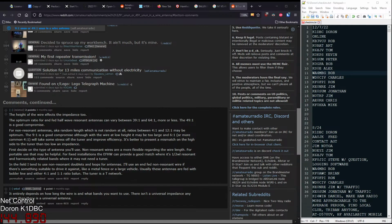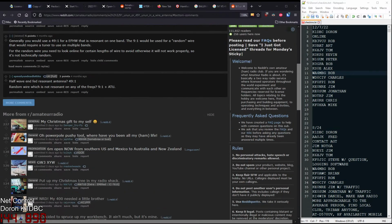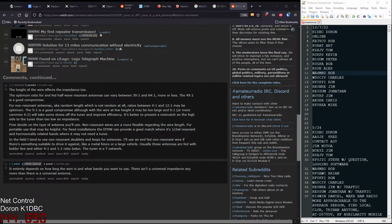All right, KE0NRE, this is K1DBC Net Control. Yeah, this is a very interesting hobby where oftentimes your mileage may vary depending on what you're feeding it. The inputs and outputs of what you're trying to solve here may not be exactly the same as what somebody else is doing. So depending on your situation, one way or the other may not be ideal for you or for someone else. But that's interesting to hear, so appreciate the question there.